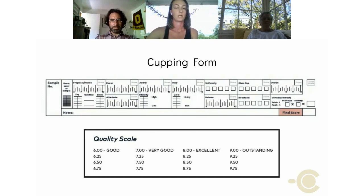And moving on, I'm going to skip the 3 boxes. I'll come back to those. So going below the uniformity section to balance. Balance is how all the various aspects of flavor, aftertaste, acidity, and body of the coffee sample work together.